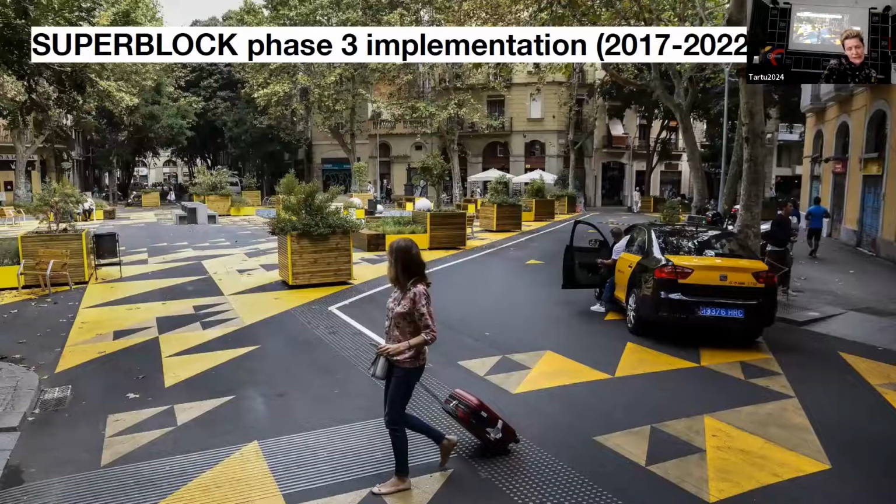Then the second implementation was already in other neighborhoods. And I want to highlight that in these different phases, there is a sort of green transition from hard surface to green surface. So this is the first introduction to more greenery.